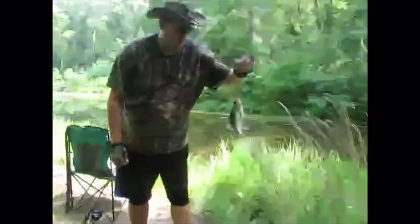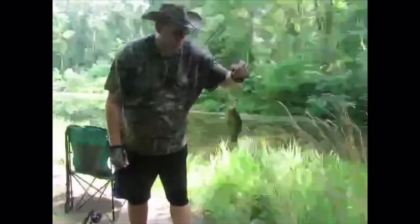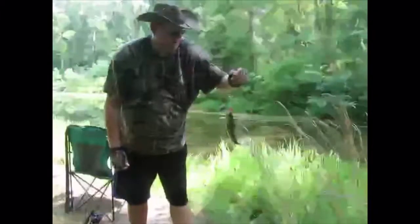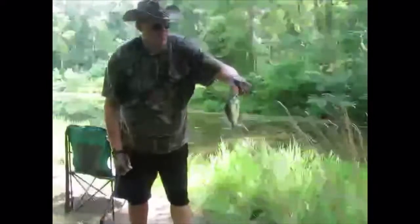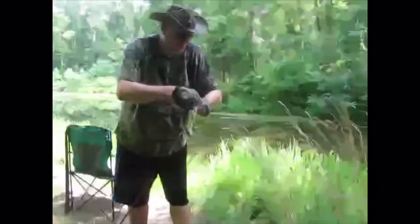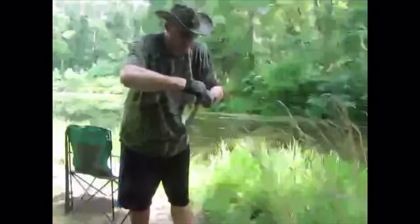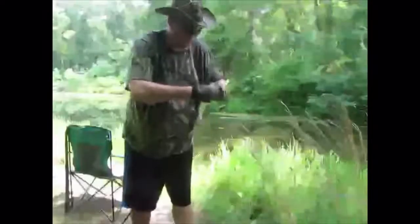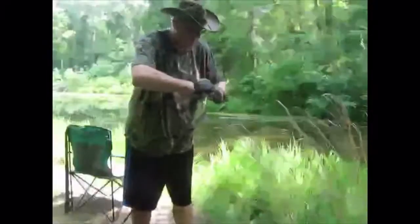I had been running a chatterbait and caught a couple nice sized bass off of that, and ended up getting hung up and broke it off. So I switched over to this lighter setup with this little beetle spin and got this nice sized crappie here. It's the first one I've caught out of here, so I know we've got bluegill, bass, and crappie, all three in here, which is really cool. This is a nice sized crappie, probably 1/2 pound or so. But yeah, this is beautiful.